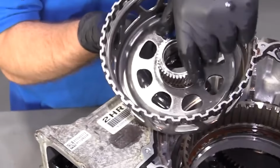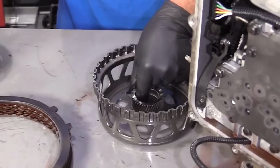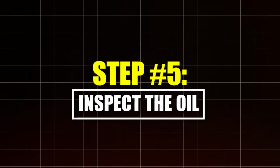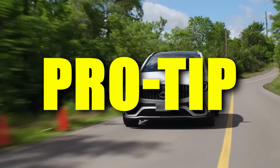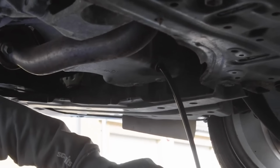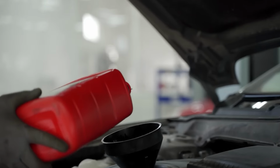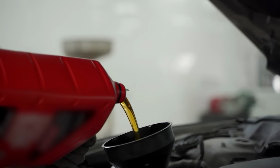Speaking of engine damage, now is the time to make sure yours isn't already falling apart. Step 5. Inspect the oil. Here's a pro tip for people who want their cars to last forever. Perform an oil analysis once a year. This test will let you know if there's anything wearing out in your engine. It will also give an indicator of how often you need to change your oil.